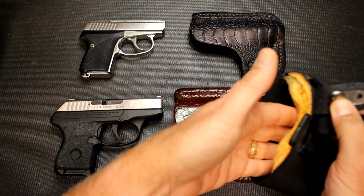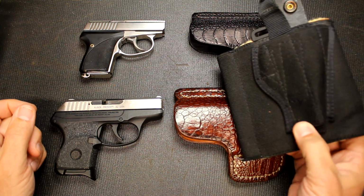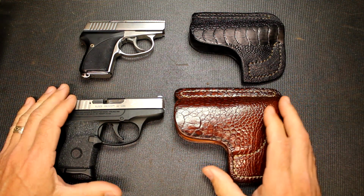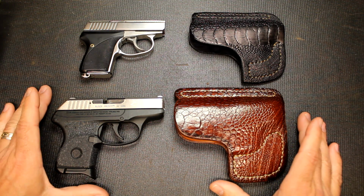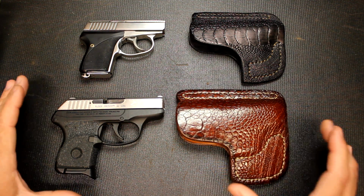Has this sheepskin in here against your leg, makes it super comfortable, and guys, I'm telling you, you don't even know it's there. So it's one of the things about having a good pistol and having the right size. There's a lot of different options out there. I'm not trying to sell you on any one option as far as pistols, but pick something that fits you, that fits your lifestyle, and that's the way to go.